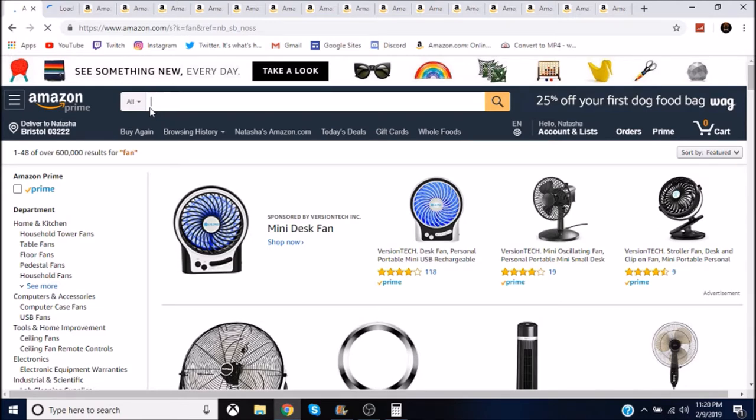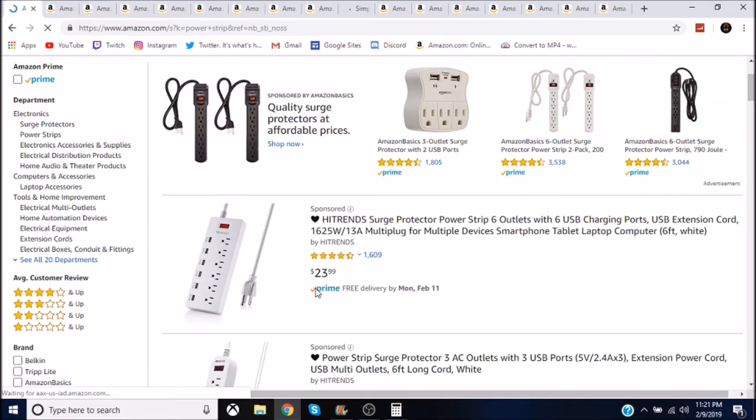I need one of these for the power strip, you know what a power strip is. But I forgot that too, because I'm stupid and I forget things. Let's move this lamp where it's supposed to be. Here it is. Alright, and finally the power strip.